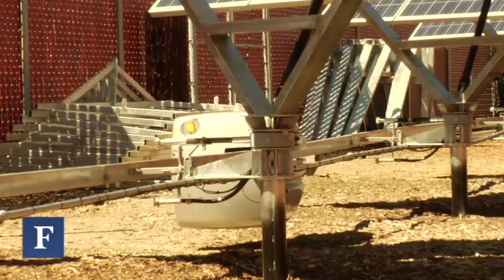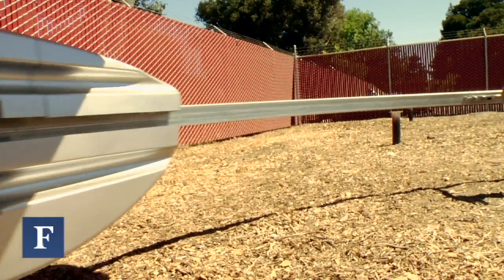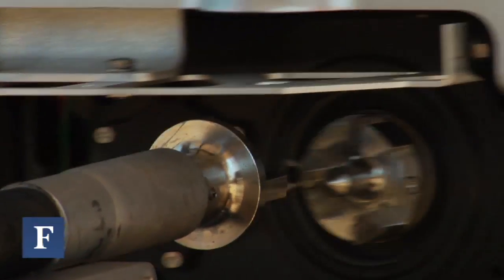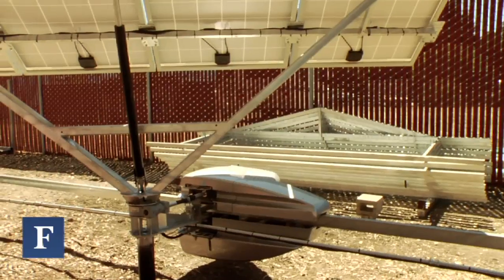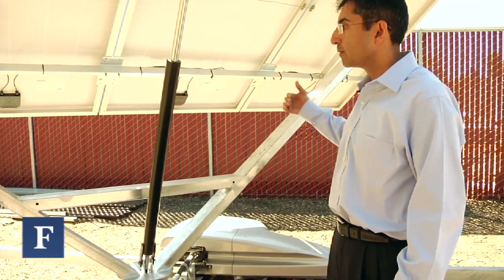All the initial robots used to run inside an enclosed track. All of our final commercial grade robots run on a monorail, a steel monorail, just like a train. Every time the robot comes next to a tracker, it mechanically engages and turns the tracker and sets it to a new position, which is facing the sun. And in a period of 40 minutes, it can control 200 such trackers.